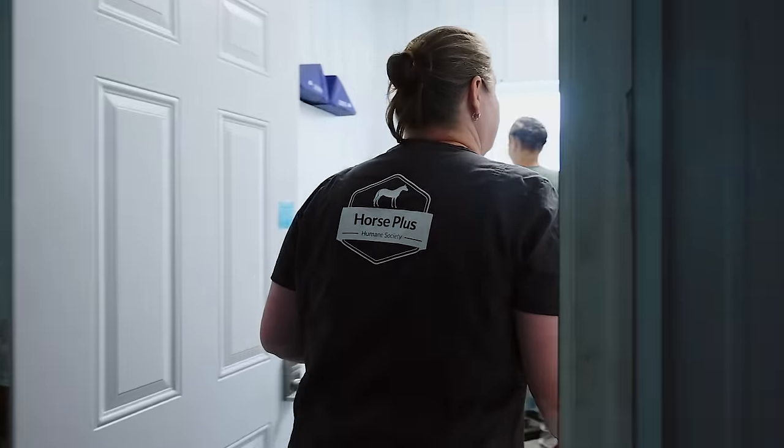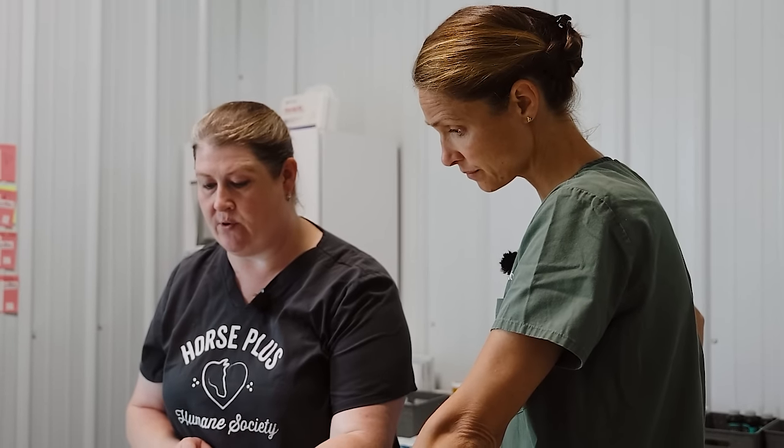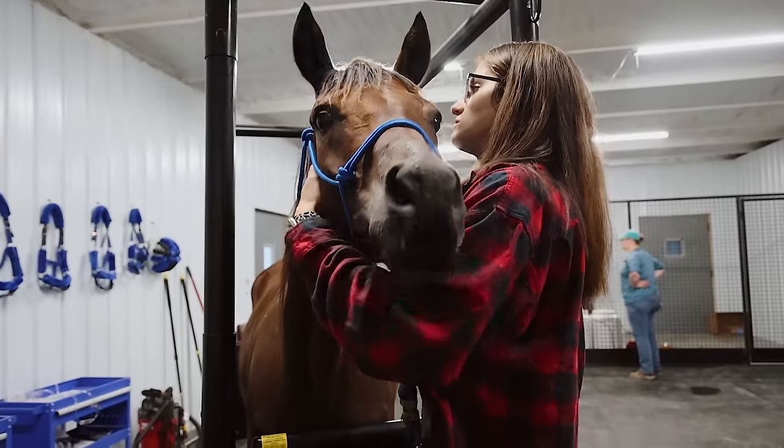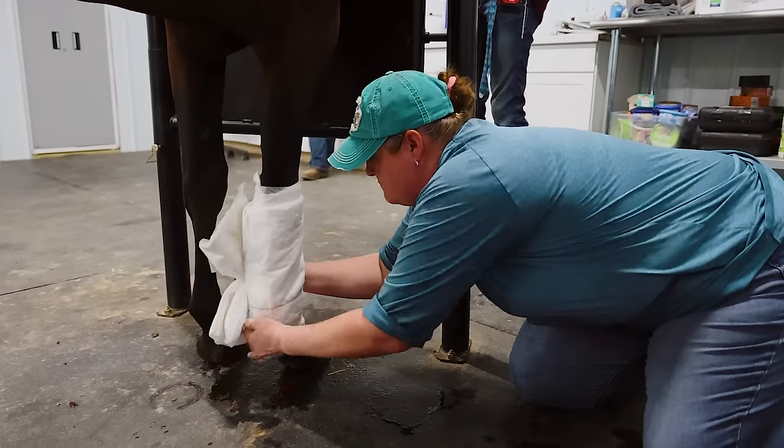Coming out to Horse Plus would be a wonderful opportunity for other veterinary students. For example, those that are in their clinical year, their fourth year, I think this would be extremely valuable for the opportunity to come out for a few weeks and do the designated rotation out here. You'd really get to see a variety of cases, work with great mentorship from a lot of different people with backgrounds here, see a lot of things, really be involved, and really get to know the horses on these cases.